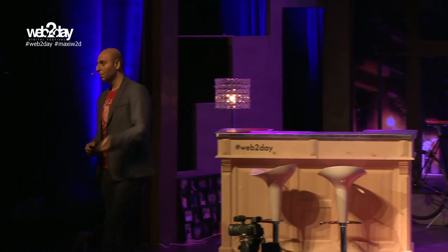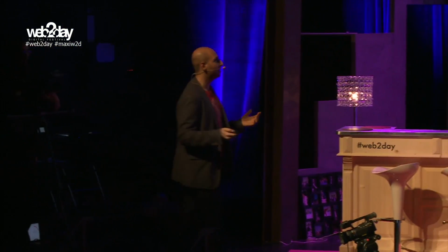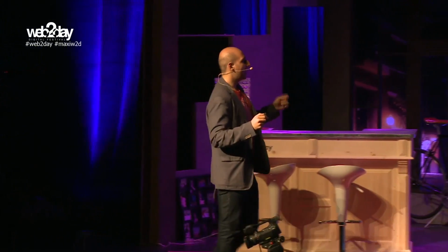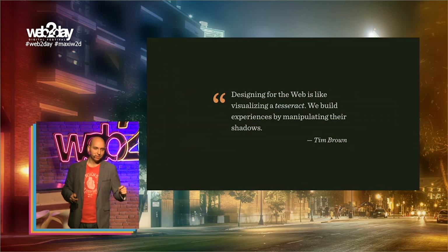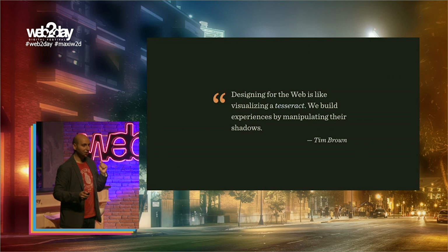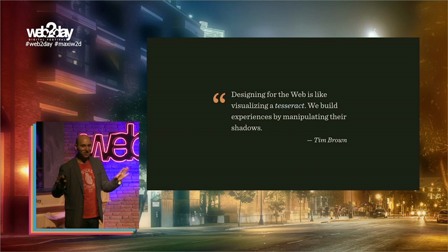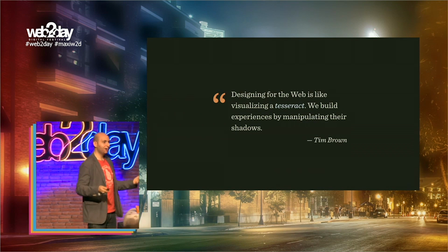Now, when we think about responsive design, this is kind of this image that we have in our heads, right? Not very happy with it. I like this quote by Tim Brown, who said that designing for the web is like visualizing a tesseract. Tesseract is a complex hypercube. We build experiences by manipulating the shadows. Ooh, shadows, right? But actually, this is exactly what we do on the web today.